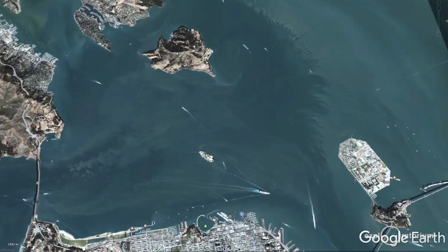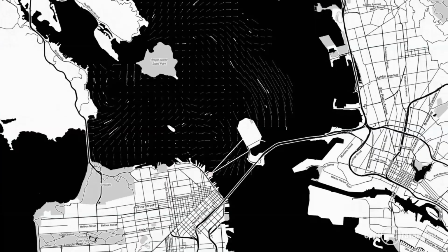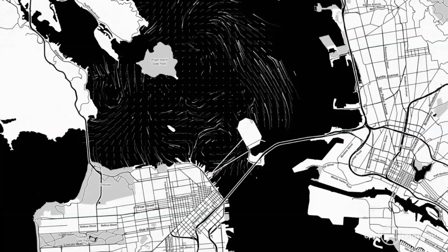But there's another phenomenon of ocean motion that you study, and that's surface currents. And we have an animation of surface currents in San Francisco Bay. Can you tell us a little bit about why these are important? What is interesting about surface currents as opposed to these other ways that water moves around?